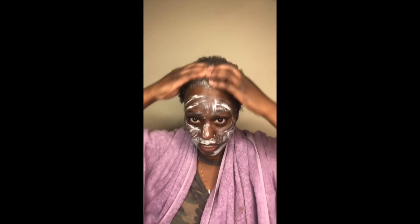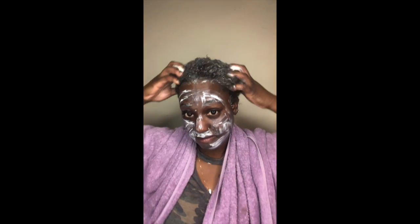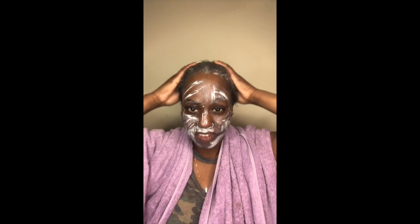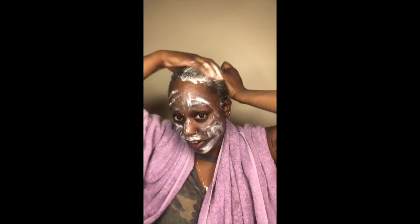So, I have the shampoo in my hair. I'm just going to comb my hair out a little bit, let it sit, let it smolder in there. Then after I comb my hair, I'm going to do your usual cleansing, rubbing and cleaning your scalp with your fingers. You've got to get that dirt and those dry flakes. Make sure you cleanse your scalp and your hair.